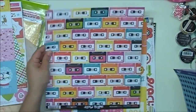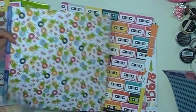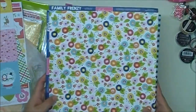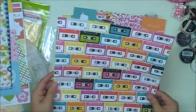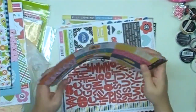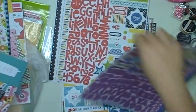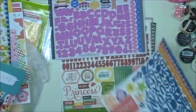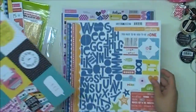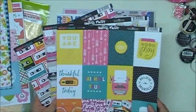Cassette tapes from the Illustrated Faith. Oh, this is another pretty one. Family Frenzy. Pretty, isn't that pretty? I love these cassette tapes. We went to a bar called Beercade. I don't know if I've done the layouts yet, but it's where you have beer and then it's like the video arcade games from the 80s. You know, back from my time because I'm old. And yeah, it's super awesome. So I figured I would like to use these cassettes on some of those layouts or maybe just cut out some of the pieces.